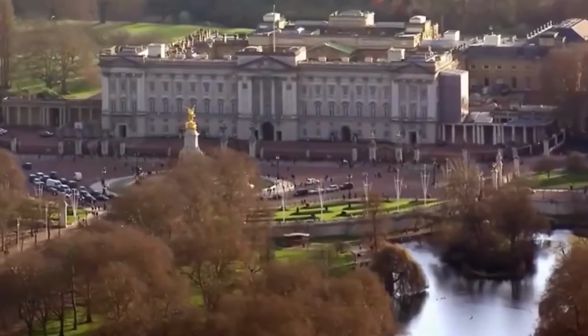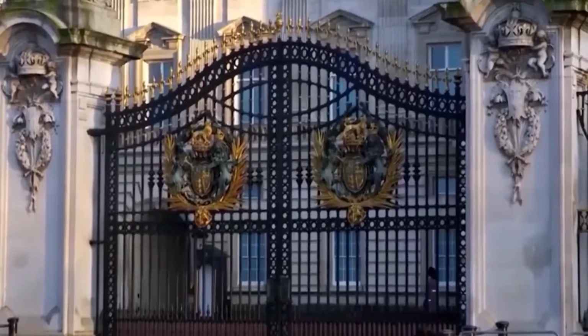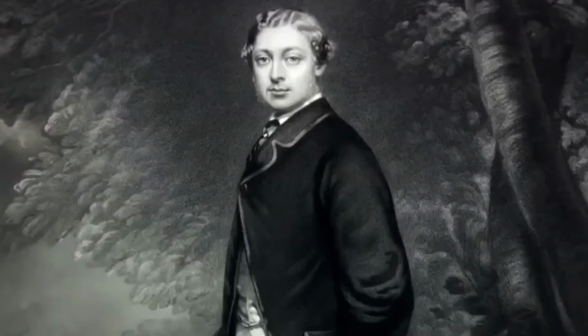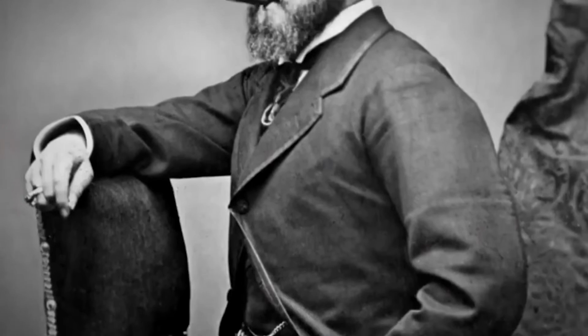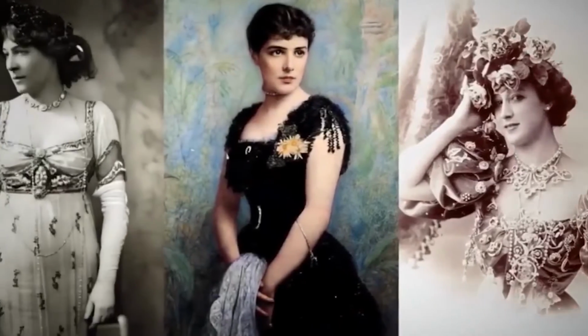Since the reign of Queen Victoria, Buckingham Palace has been the monarch's HQ, a symbol of the prestige of royalty. But that celebrated reputation was brought into question when one particular monarch moved in. Victoria's promiscuous son Bertie is known to have accommodated dozens of mistresses during his time at Buckingham Palace. So, Edward VII, he was Mr. Mistress. Let's put it that way. There was mistress after mistress. He was known as Edward the Caresser because there were so many of them.